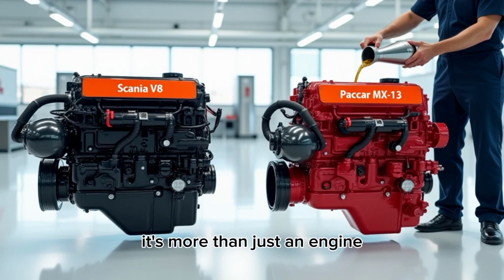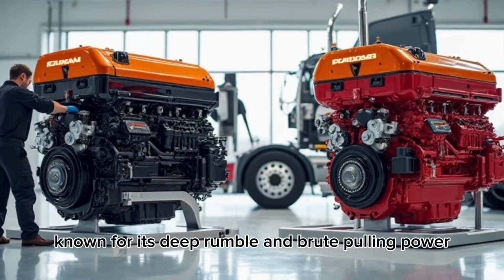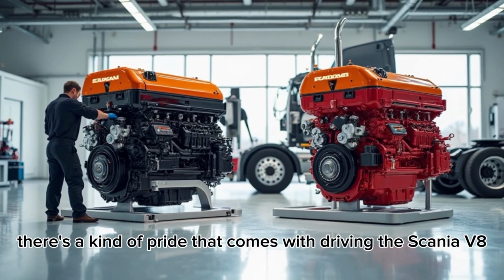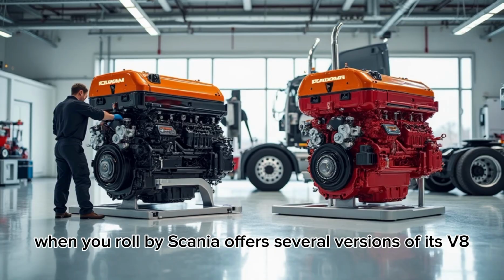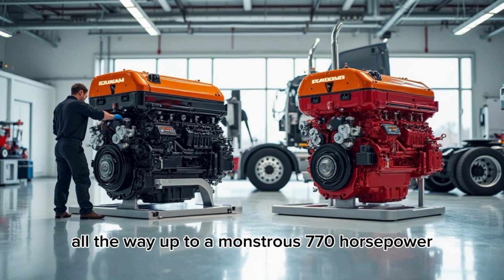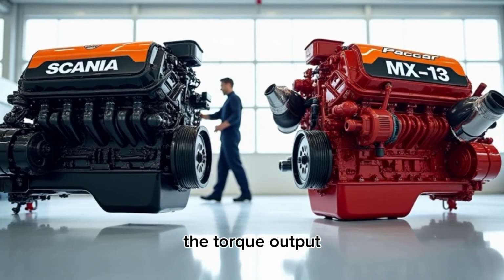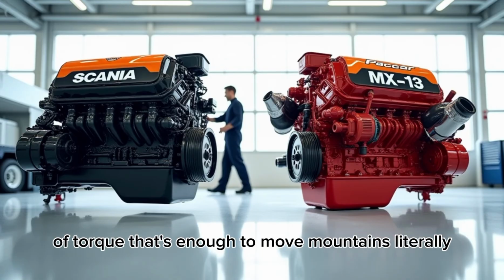It's more than just an engine, it's an icon. For decades, the Scania V8 has been the beating heart of European heavy-duty trucking. Known for its deep rumble and brute pulling power, the V8 isn't just an engine, it's a status symbol in many circles. There's a kind of pride that comes with driving a Scania V8. It's the type of machine that makes people turn their heads when you roll by. Scania offers several versions of its V8, ranging from around 520 horsepower all the way up to a monstrous 770 horsepower. That's right, 770 horses. The torque output? We're talking up to 3,700 Newton meters, or about 2,730 pounds-ft of torque. That's enough to move mountains, literally.